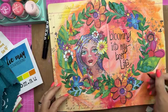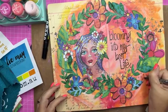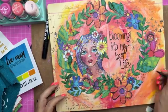And now I'm just going to add a few little I could stamp in these areas and fill some little holes here, but I'm just going to do a little bit of that.